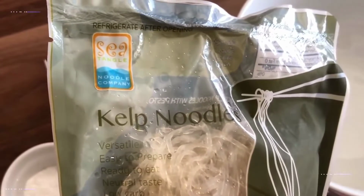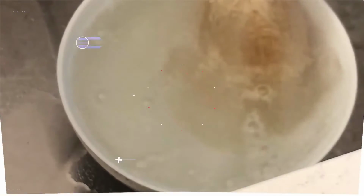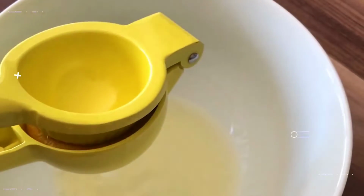Now, the texture is different from regular pasta, if you eat it straight out of the package, that is. If you eat them without cooking them, they're gonna taste crunchy, which is great for a salad. But if you want them soft as a pasta replacement, you would soak them in hot water, lemon juice, and salt for 20 to 30 minutes. This will make the noodles match the texture of regular noodles.